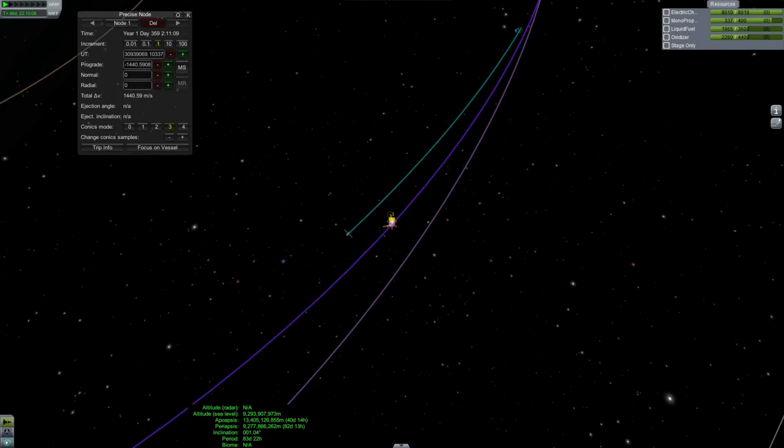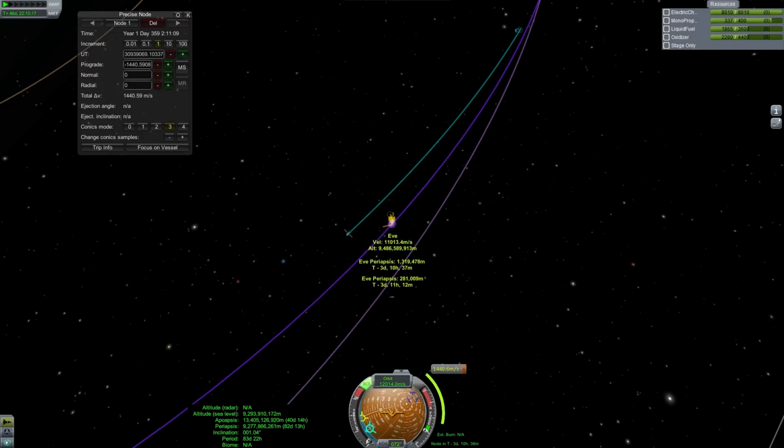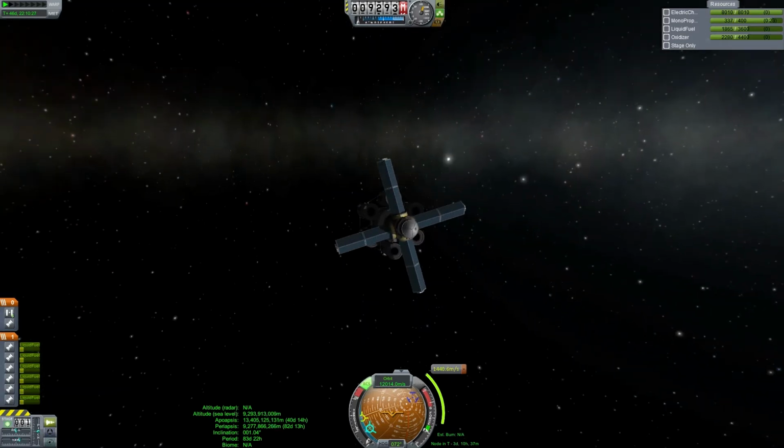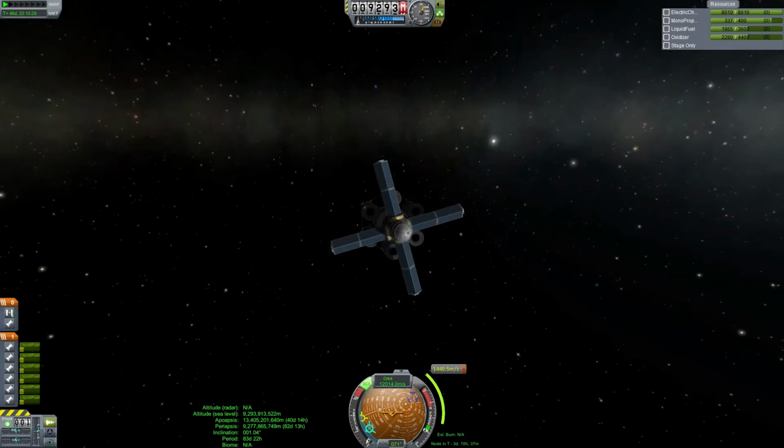As you can see, we are about 3 days out from our burn to enter orbit around Eve. Encounter is in 2 days and 17 hours, and I've already set the burn, which will occur about half a day after that, about a day after that. But I thought I'd bring you back in for our last solar panel adjustment.